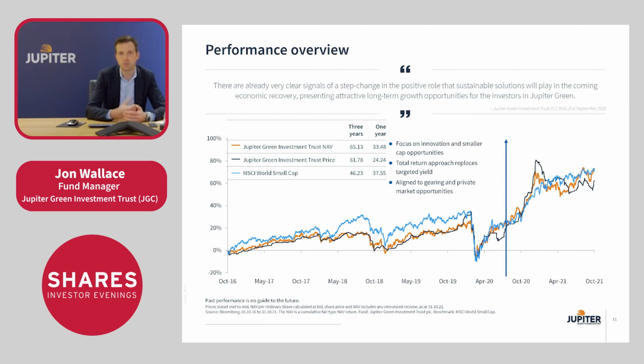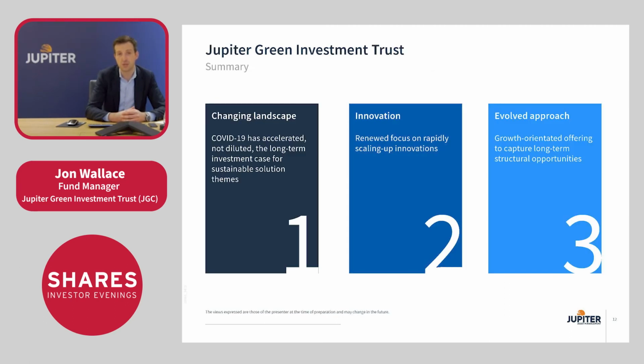I will just turn to my summary slide, to recap, on the next slide. Thank you. The changing landscape coming out of COVID-19 — I wouldn't say we're fully out of it yet, given the recent news — but since COVID-19, the landscape for sustainable environmental investment has been strengthened rather than diluted, and that's exactly what happened in 2009. It's a night and day difference, and we see very strong reasons to have conviction that the end markets for the companies we're looking at are in very, very good shape.